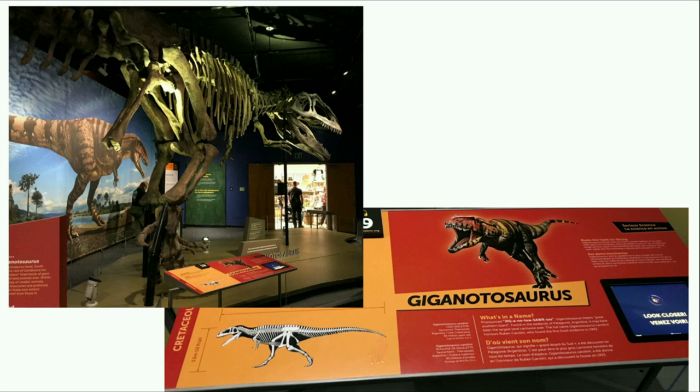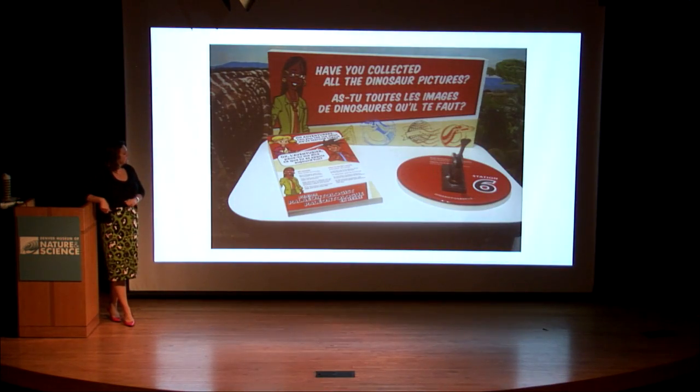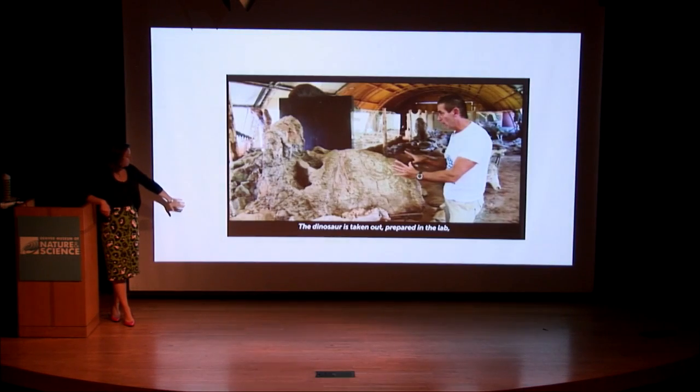And what's different about Giganotosaurus' teeth is it has big teeth for slicing. T-Rex has big teeth, but they're also crushing teeth. They're slicing and crushing. Giganotosaurus has blade-like teeth. They're really just a bunch of knives for slicing. So that's pretty neat. And then there's the last stamping station, which says, okay, tell me about what you learned today, and finish collecting all your dinosaur pictures. And then the exhibit, back over here, there's a video.